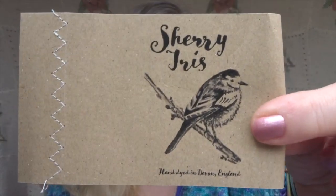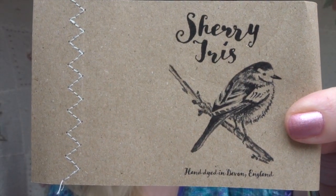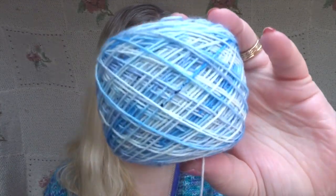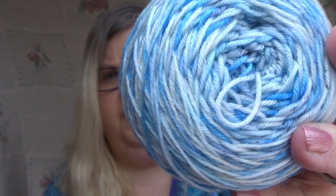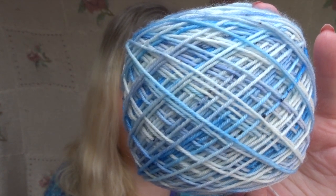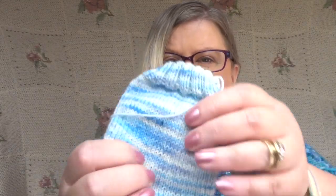And the yarn I'm using is Sherry Iris, and this is the Country Diary Collection Study of a Bluebell. And it's beautiful. I love this. It's so pretty. Really pretty. Perfect yarn. That's how it knits up on the back.